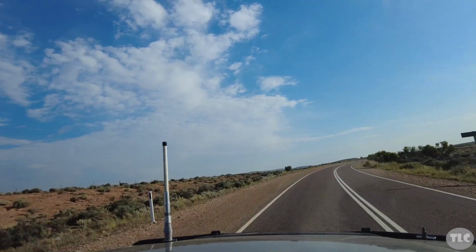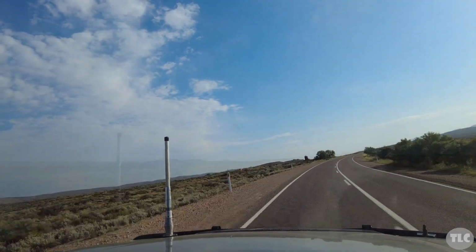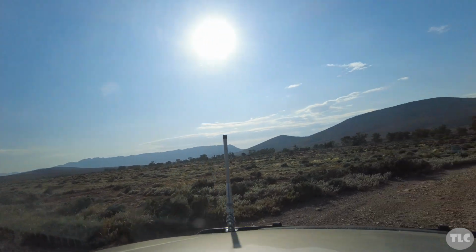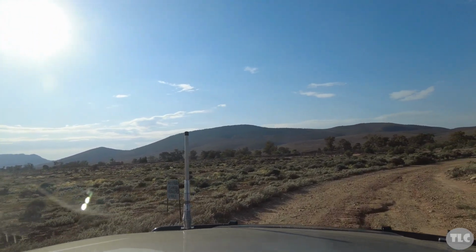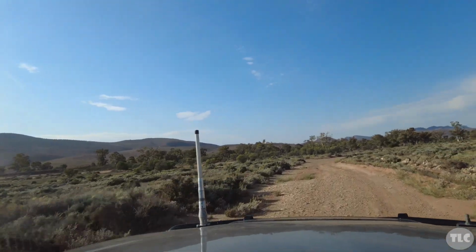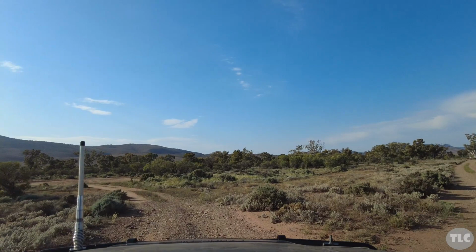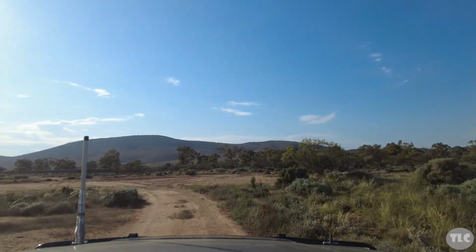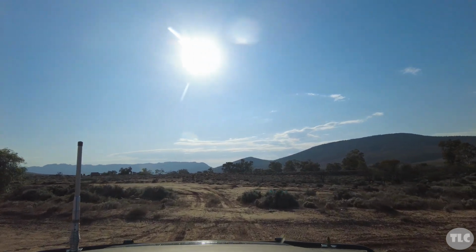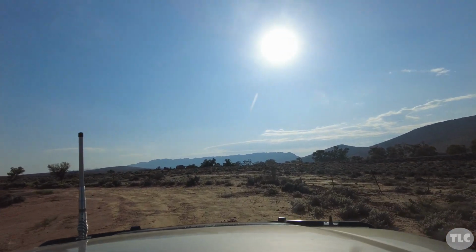This is Hookina Creek. Plenty of tracks in here. I'm going to see some extensive ruins off to the left. Out here somewhere. The sun hasn't blotted them out. You may be able to see them on the camera straight ahead.